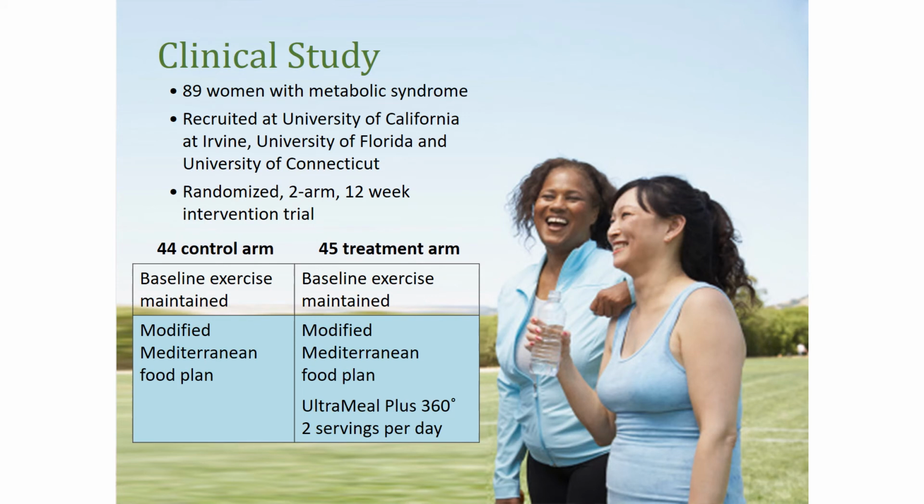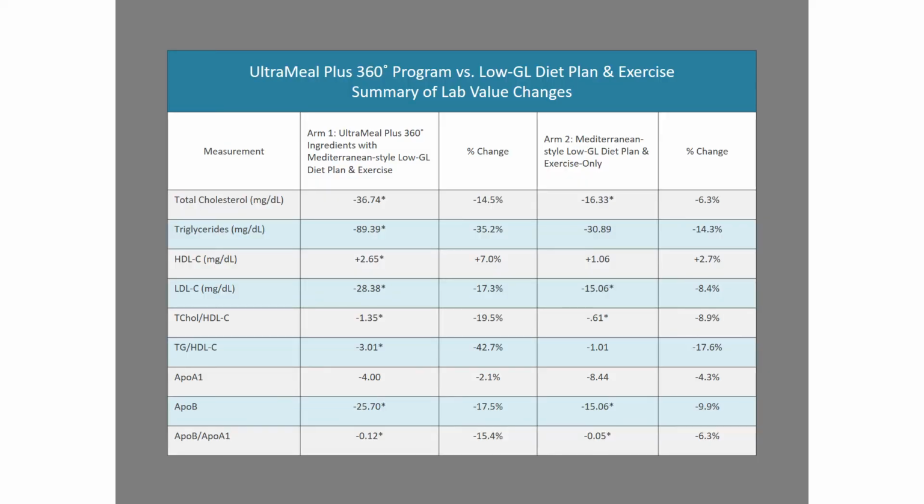I'm going to just briefly show you one study. In this study, they had a group of women who had metabolic syndrome, that's pre-diabetes, and they were either placed on a good diet food plan or a good diet food plan with the Ultrameal Plus 360, one of the medical foods that we use. The results of the study were amazing. Yes, having a good diet made significant progress in every category. But when you compare that to the group that added the medical food, it was a night and day difference. Significantly more progress in absolutely every single category when you use the medical food.